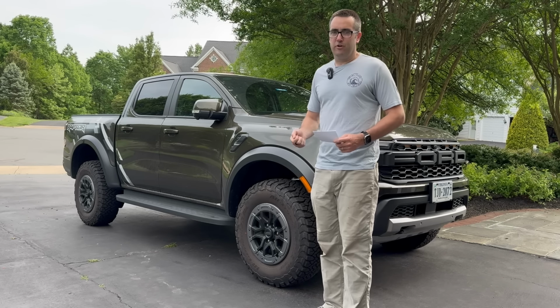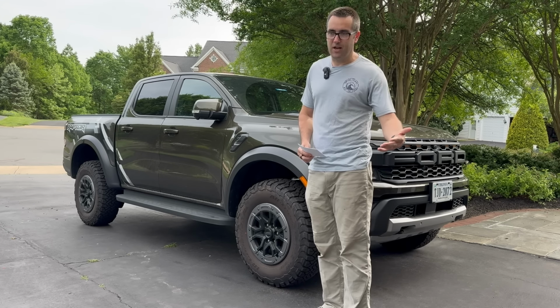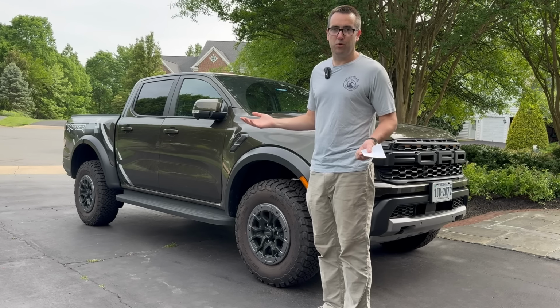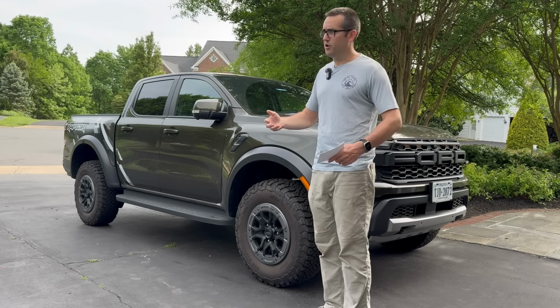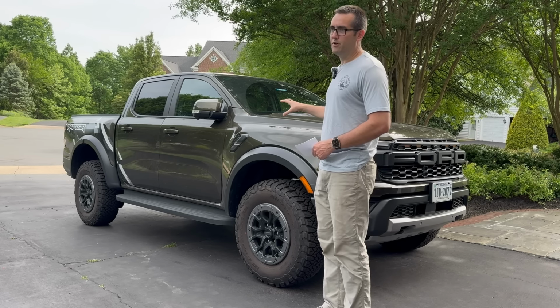You can just auto start or remote start your car with either your fob or your app, or you can schedule a start time and it'll run for however long you have it set to run. So you can have the AC going 15 minutes before you get out to your truck and have everything cooled down anyway. But the ventilated and cooled seats are becoming more and more, I don't know if ubiquitous is the right term, but they're in a lot of vehicles now. So it would have been cool to have it in the Raptor trim of this.